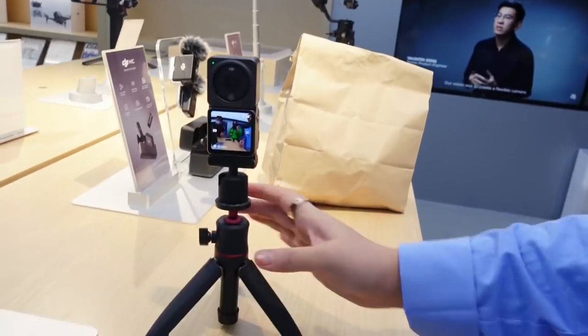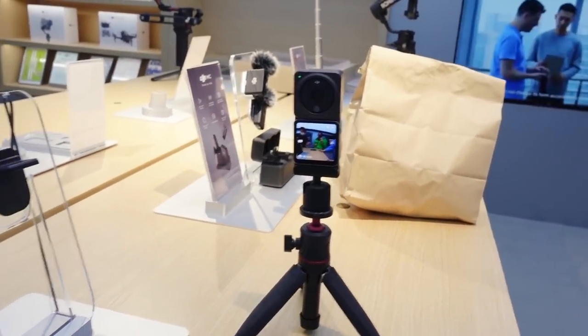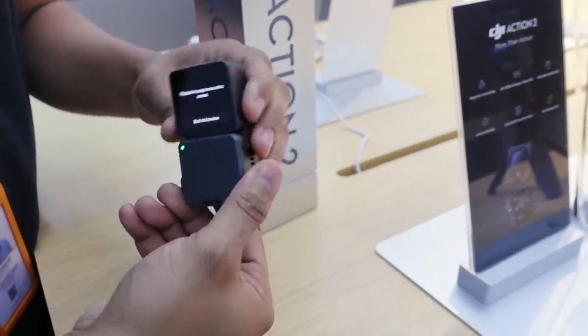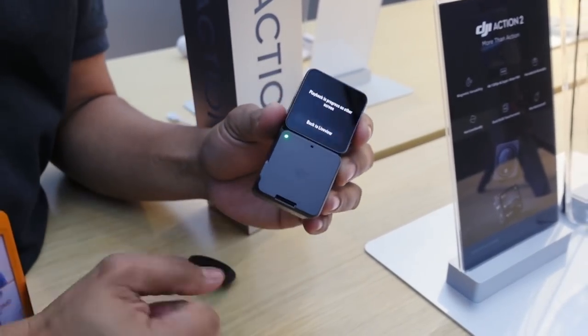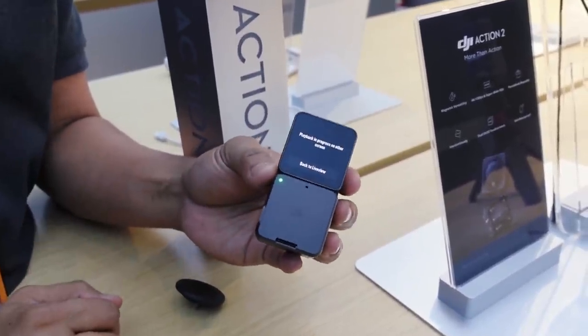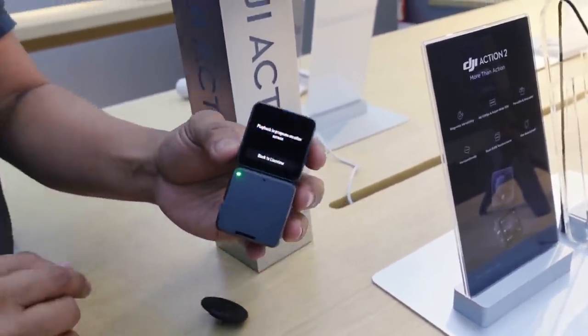So, pwede pa ba siyang dagdagan? Pero kung dadagdagan mo siya, we have to use the bottom part. Kasi nandito yung external slot niya. So, this is expandable hanggang 512GB. Para sa kanya.